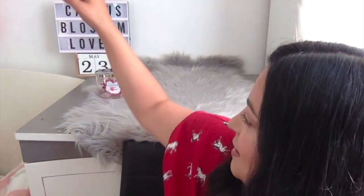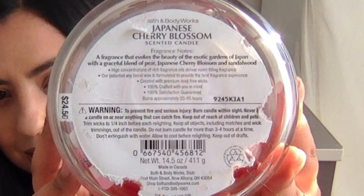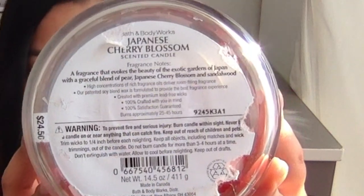And last but not least is your girl, Japanese Cherry Blossom. Now this one was such a fresh, powdery scent, and it's a classic. So this one is a fragrance that evokes the beauty of the exotic gardens of Japan with a graceful blend of pear, Japanese cherry blossom, and sandalwood. So this one is definitely a classic, and I just want to show you what I do with my empty candle jars that you might be interested in doing.